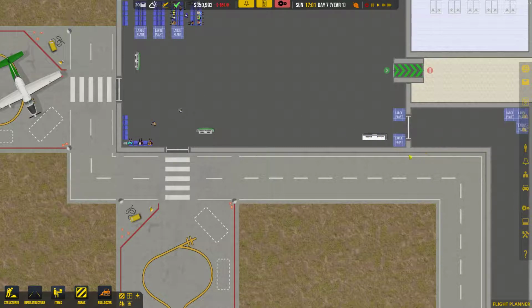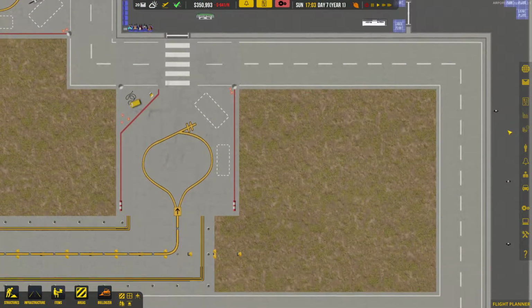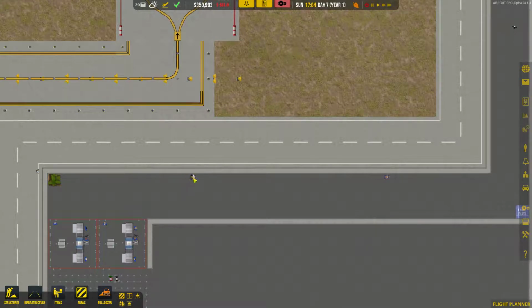So I don't believe they headed back down to the check-in terminal. Here come 3 more airport staff now. Actually 4 because of this slow walking guy here.